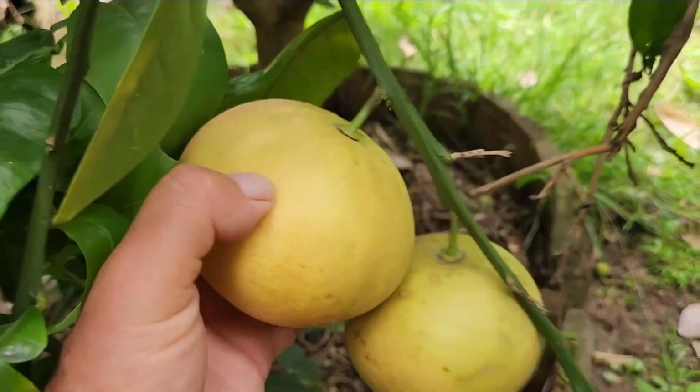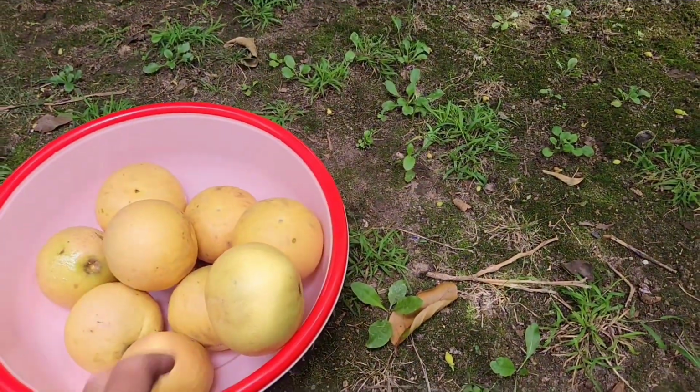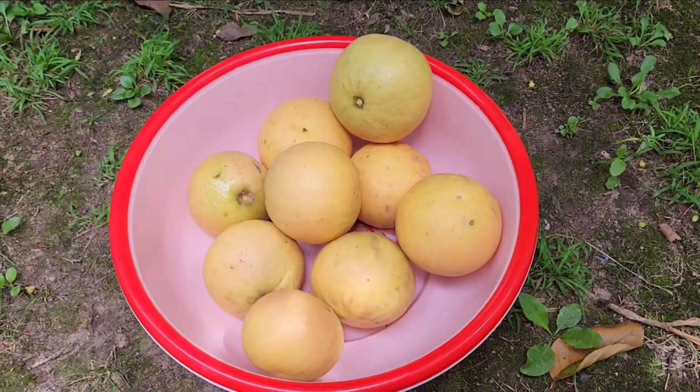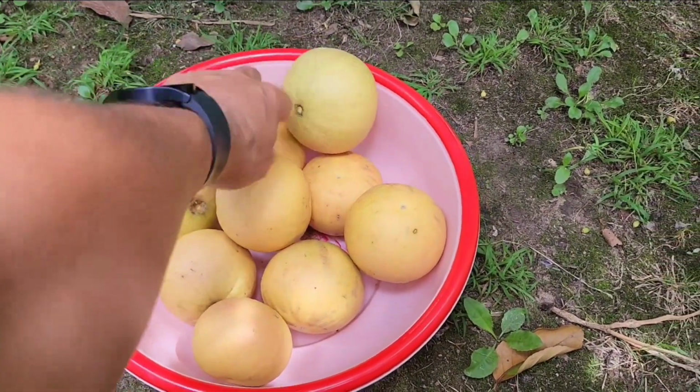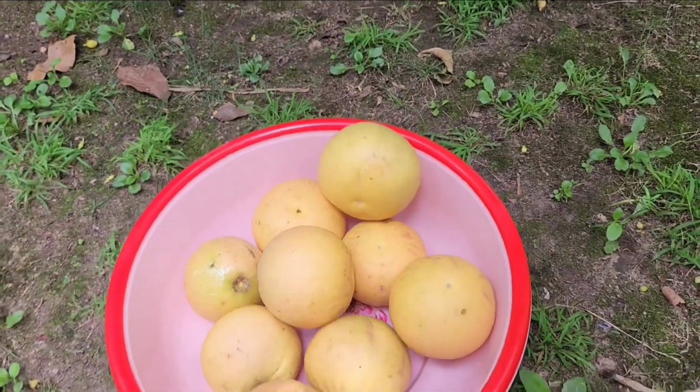And you might say, but you can't eat all these grapefruit. Guys, we put them in the refrigerator. That one was a bit green. Could have hung on for another week or two. This one, see that? So I shouldn't have forced that off.